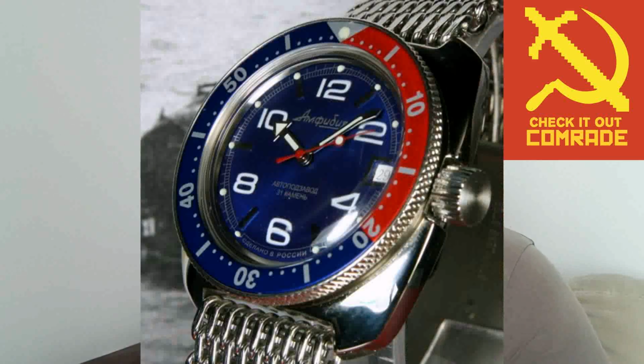The Vostok Amphibia is a proper diver, a proper diver you can go and dive with. It's 200-meter water resistant with a screw down crown. It's automatic. So we first started with a quartz Casio, now we are going serious with automatic movements, and it's a good, reliable automatic movement, just like an AK-47. I call these watches AK-47s because, number one, they're rugged, they're reliable, just like AKs, and they will serve you for a good time to come in the future.